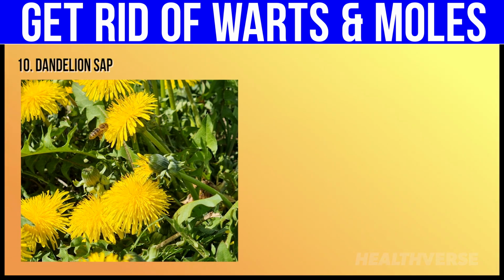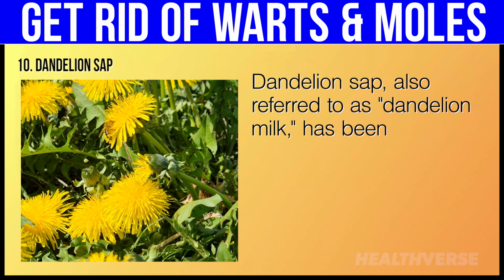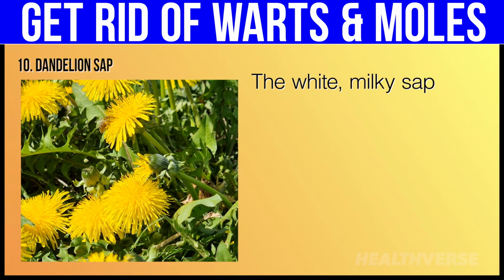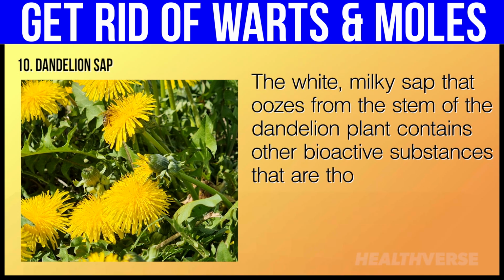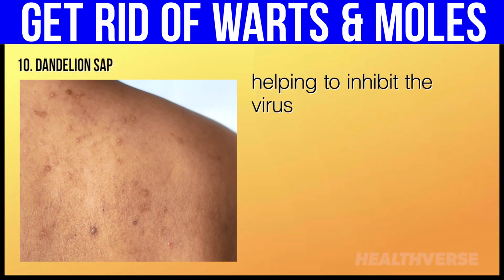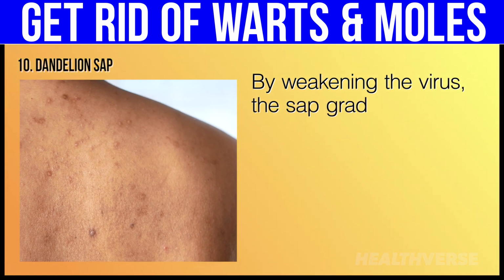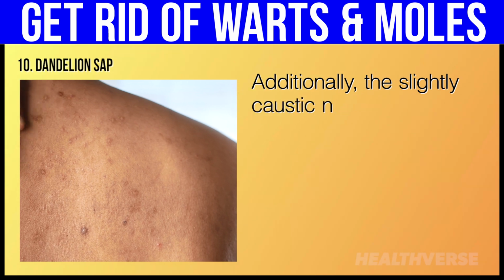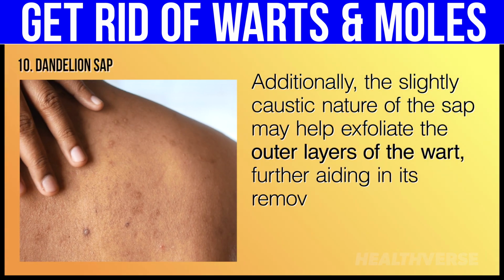10. Dandelion sap. Dandelion sap, also referred to as dandelion milk, has been traditionally used as a natural remedy for warts. The white, milky sap that oozes from the stem of the dandelion plant contains other bioactive substances that are thought to have antiviral and antimicrobial effects, helping to inhibit the virus's ability to persist in the skin. By weakening the virus, the sap gradually reduces the wart's size and appearance. Additionally, the slightly caustic nature of the sap may help exfoliate the outer layers of the wart, further aiding in its removal.